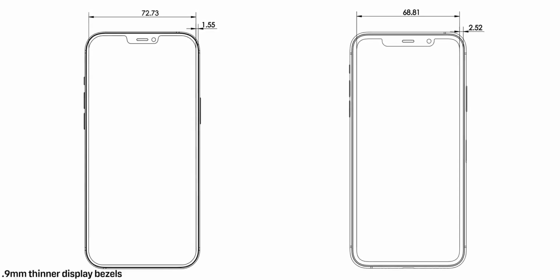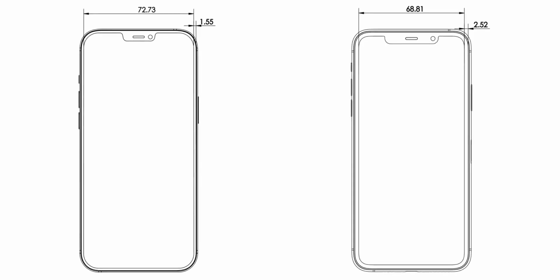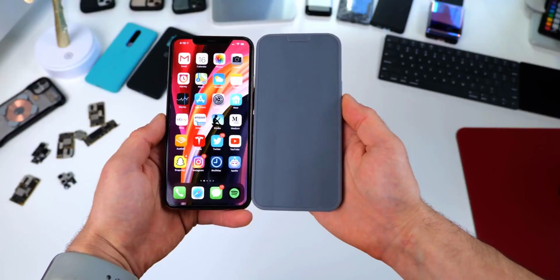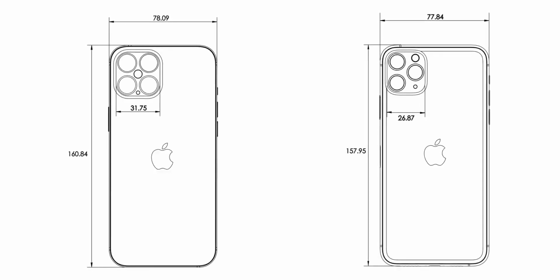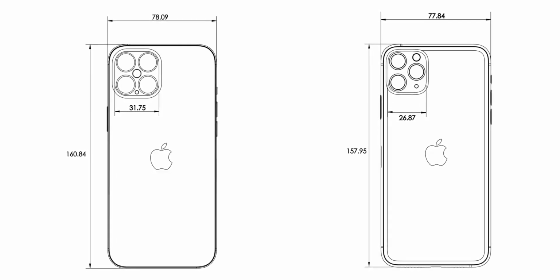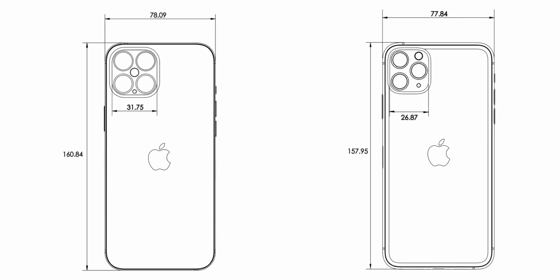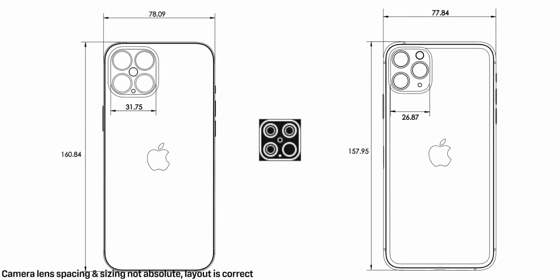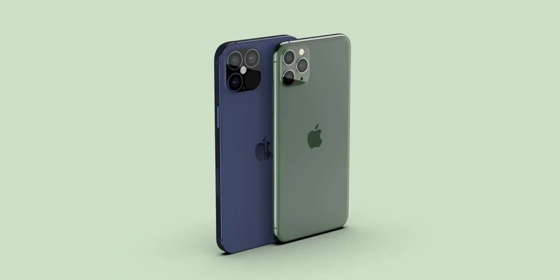The display to body ratio is higher now. The bezels are 9mm thinner, meaning it has a much more futuristic look. The entire phone is larger now with a 6.7-inch display, so it definitely feels massive, and there's a huge presence to it. The source also confirmed the camera layout on the rear, that iOS 14 glyph that we saw earlier. They confirmed that is the actual layout, although the sizing and spacing of the lenses is not completely correct, but the overall lens is different.